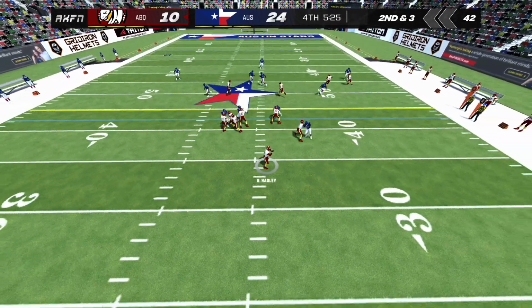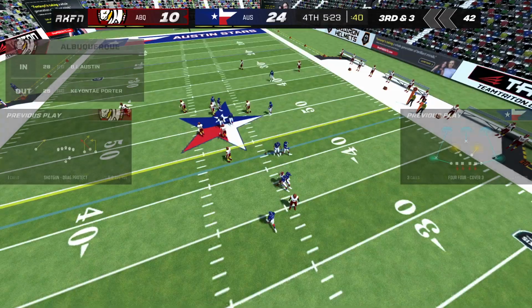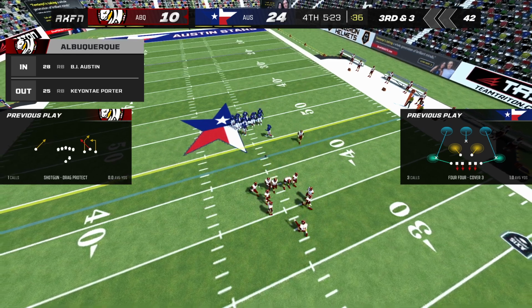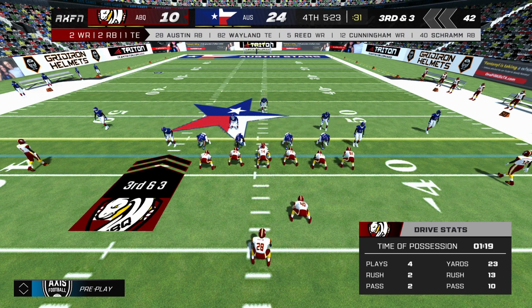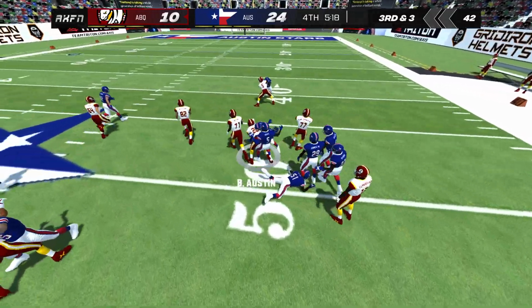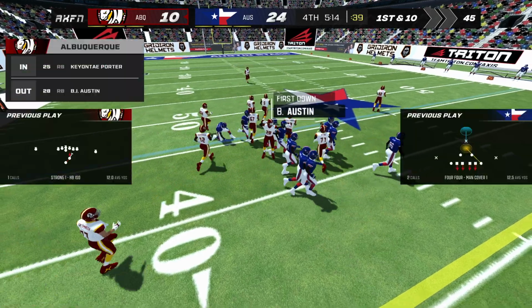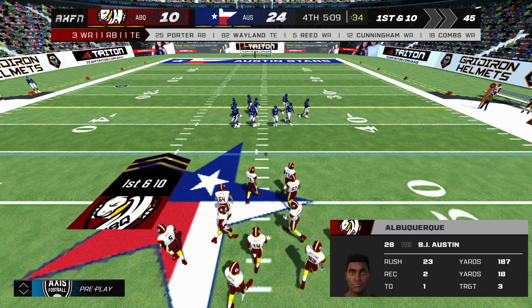Drops back into the pocket. And it's off. Go! He sheds off the defender. First down.